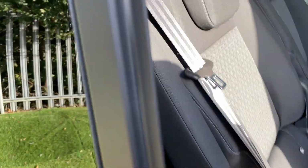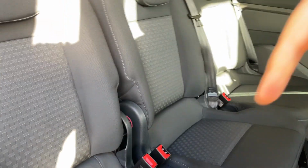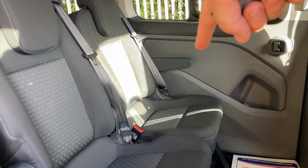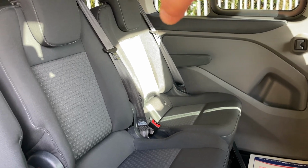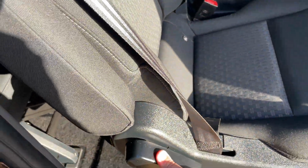So what I'm going to do is jump inside the rear here, try and eliminate a bit of that wind noise for you and show you what we've got going on here. So 2 banks of 3 seats. This is 2 rows facing forwards. This row here could actually be rotated 180 degrees, so this seat will be on the right side facing backwards. That is what we call conference mode. So they're very versatile, these Tourneos. Let me show you how that's done.